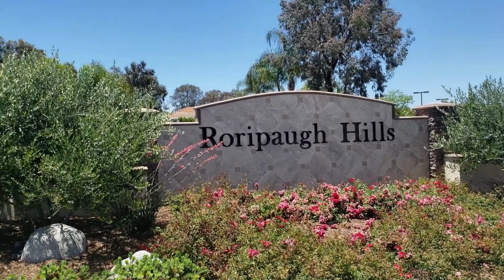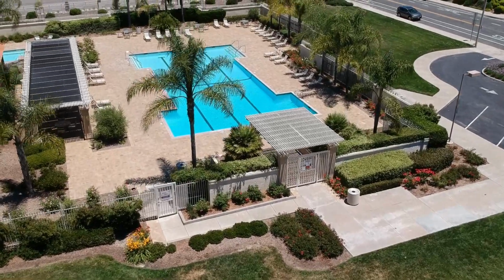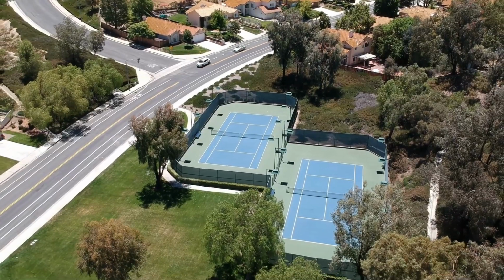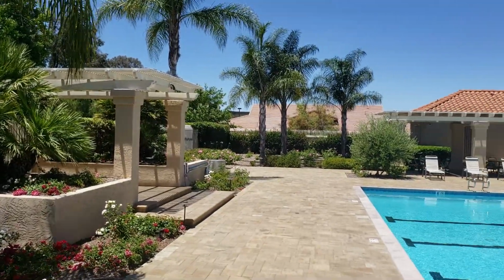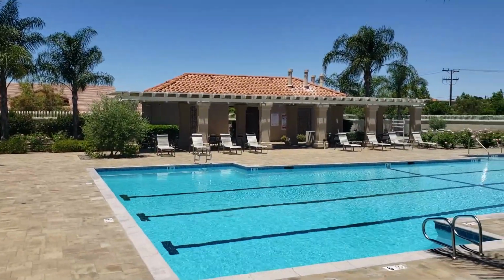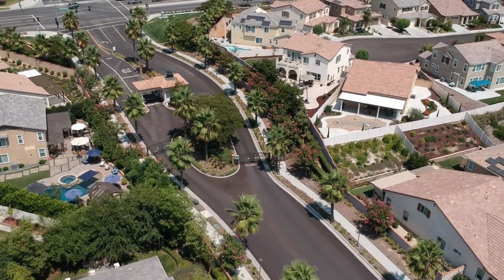Okay, so next, moving down towards the southern part, well, it's still north, but moving down off the 79, you have Rorpaw Hills. It's an older community, I think late 90s, early 2000s. A lot of the homes were built maybe a little before that, but it does have tennis courts and a pool, and you can actually, I think, see the pool from the 79, but I could be wrong. Anyway, it's a nice community, probably more on the affordable side in regards to home prices, but it is definitely one that you can check out if you're in that $675 to $750 range of looking for a home.